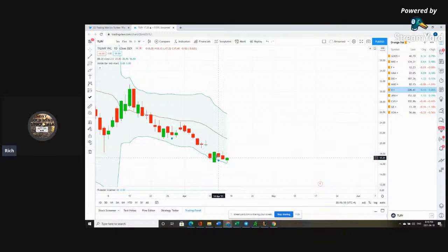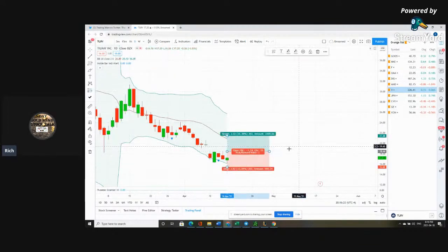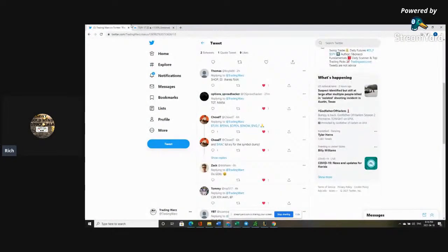What I do like here is we had an inside bar on the 14th of April. We broke to the upside and then we immediately turned around. And then look what's happening again. Now we're making a double bottom. Okay, so for Tilray, I would actually be looking for a setup like this. Long above that wick right there and a stop below this low because this could be a double bottom play right here. So that looks pretty good on Tilray. I would take a chance there, but that's pretty much it.